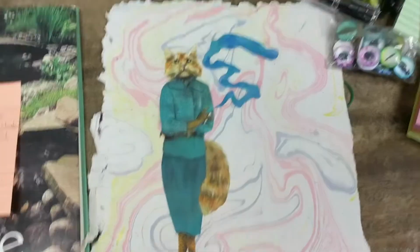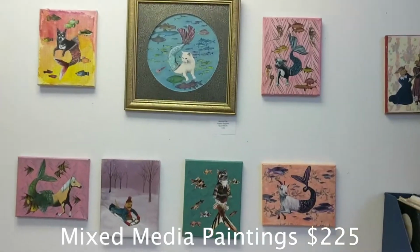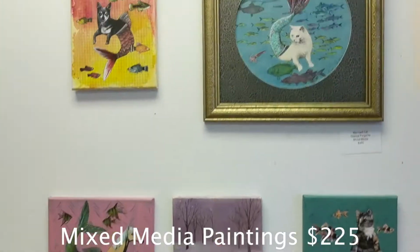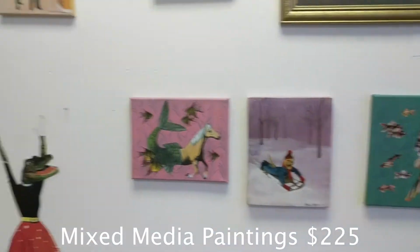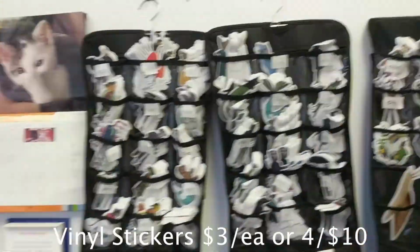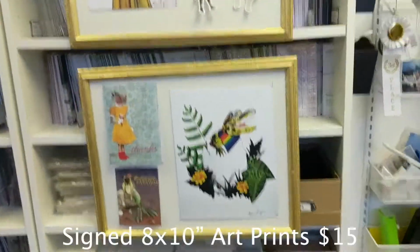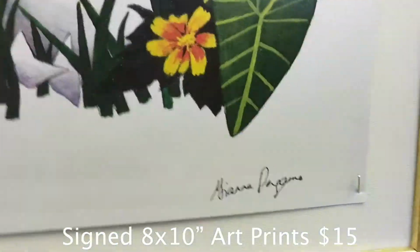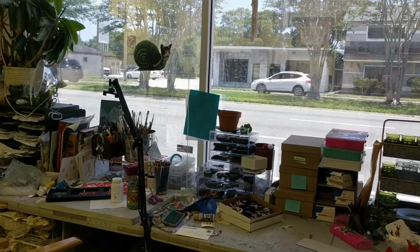So yeah, all of these paintings are available whether I've remembered to list them on my website or not. If they're 8 by 10, like all of these ones, they're $2.25 each. And then stickers are $3 each, or 4 for $10. And prints are just $15. Ooh, and I sign them, which is fancy. That's not fancy. Anyway, that is my studio.